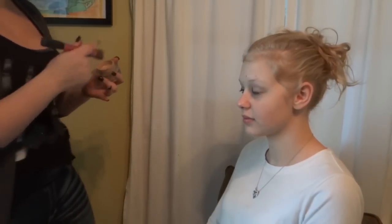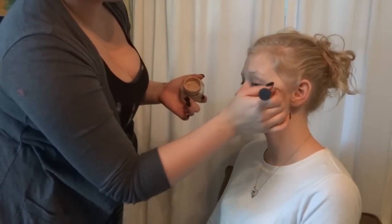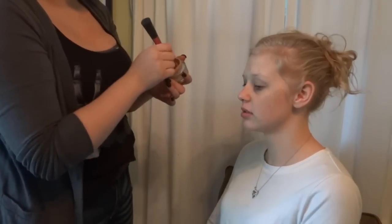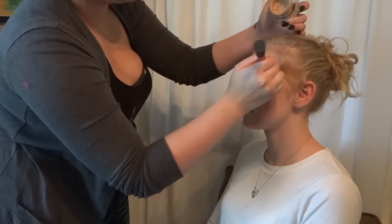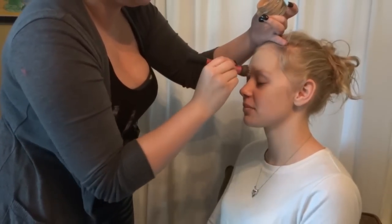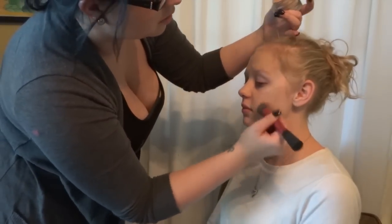And then we're going to go in with the Revlon ColorStay Whip Foundation in medium beige. And we're going to take a Real Techniques stippling brush and just pack it on her face. I wouldn't recommend just pushing the brush in the foundation, but I have long nails right now, so it's kind of hard to just stick your finger in there without getting a glob of it stuck underneath your fingernail. And we're just going to go ahead and work that onto her face.